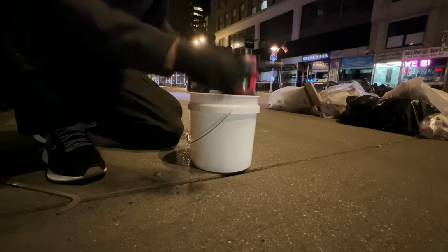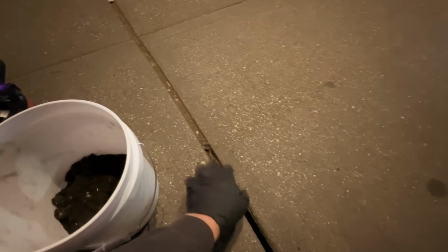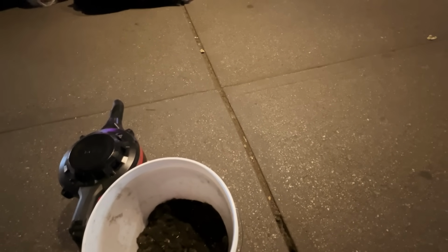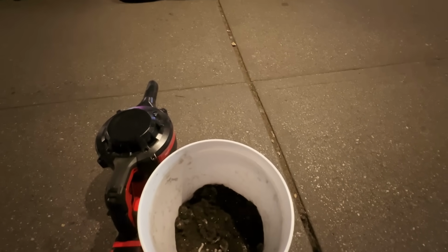out. But yeah, see, now I got this crack really nice. You can see all the way down in there. And by the way, there's no expansion joint, grout or anything in here. You can see how far down I cleaned it out. This all filled up naturally with all kinds of stuff. So it's not gonna take much to fill this bucket. We'll go ahead and we'll keep going.